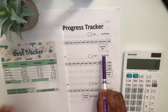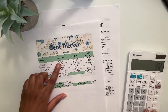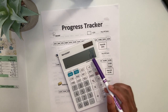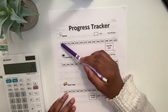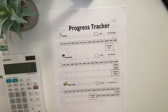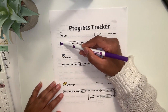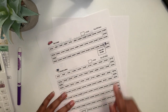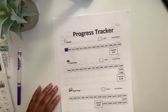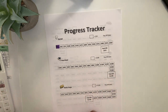So for dental first, we started off with this $372, and now we're down to $344. So that's $28, which was the minimum, which shows that it didn't accrue interest, which is good. So our first box is $25, and we hit it. So we're gonna go ahead and color in $25 for the dental. Oh my God, I just realized this marker could seep through the other side, and it did. Okay, that's great. I might have to reprint this and do it on their own, but for the sake of this video, I'll color them in, but I have to print a new paper of this.